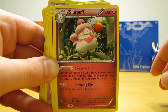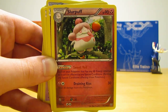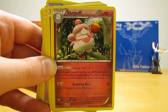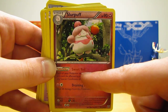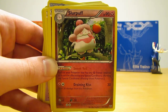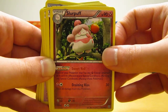really work well together. So you're going to load up all of your Pokemon with Xerneas. Then you can move them however you'd like from one Pokemon to another with Aromatisse's ability. And then you can also have Slurpuff on your bench to use its ability called Sweet Veil. That way, none of your Pokemon that are Fairy type and have energy cards on them can be affected by special conditions. So Fairy type is very strong so far. The few cards that I've looked at in this deck, I really like this deck so far.